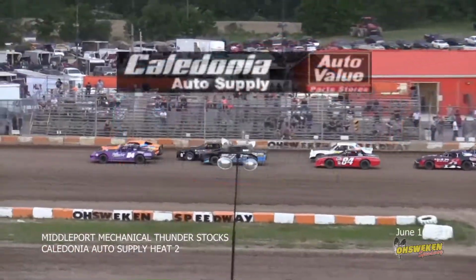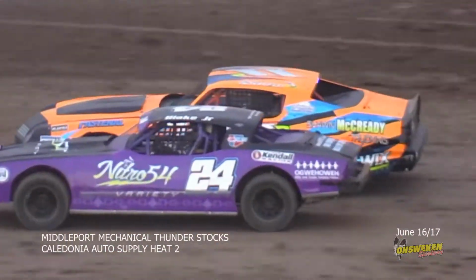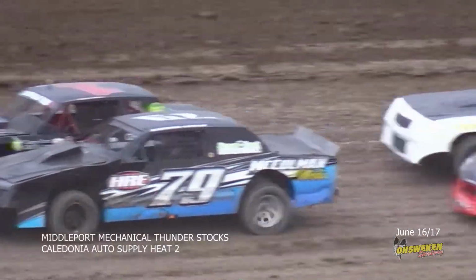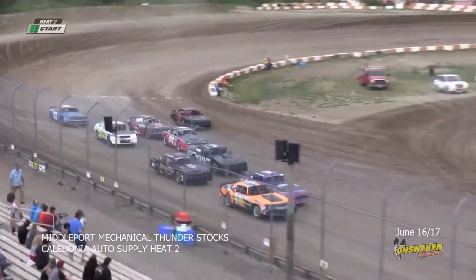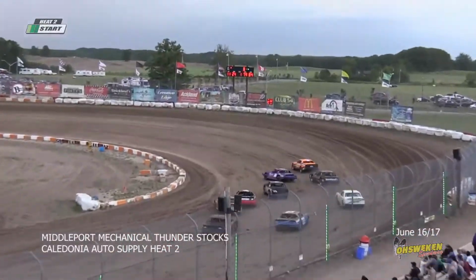Blake Bomberry Jr. on the pole in the 24 alongside the 11R is Bryce Richardson. 79 is Christopher Hale. Outside of him is the number 1 of Chris Dickey. 84 RK is Ryan Beagle. The 93K is Mike Klazinga. The 8 is Ryan Denning. 23 Trevor DeBoer. And rounding out the field in car number 119 is Sean Quinn.